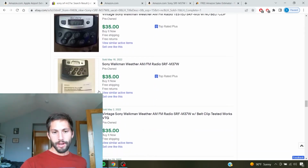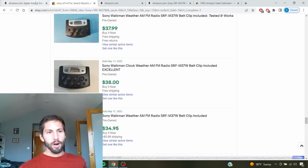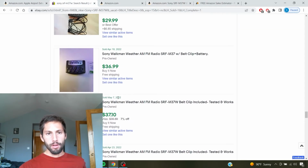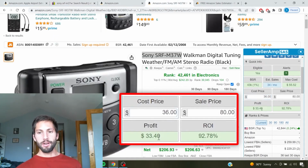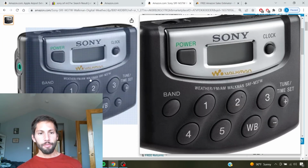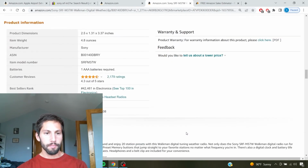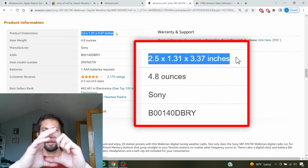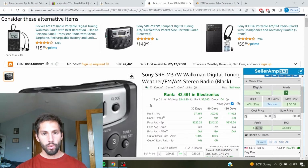Very cool. All right, so just look at all these listings under our price. Very good. Like all these people at like $36. So each one of those people, if they were to sell out on Amazon, they make $33 selling this half-pound item. You can see in a rev seller, or you can scroll down to this, 5 ounces, 3 inches, this big, easy to ship, very few problems. We really like that.